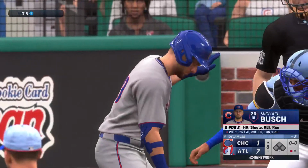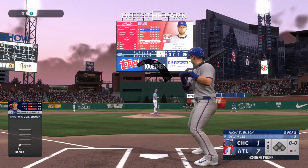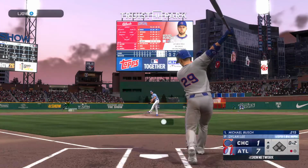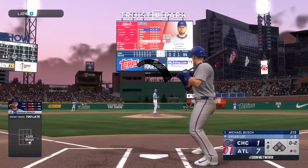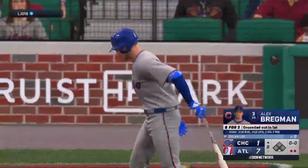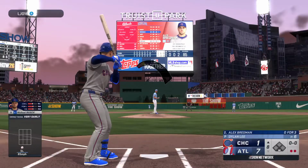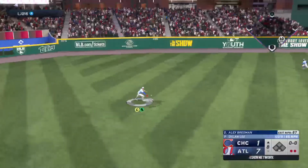Up next for the Cubs, back to the top of the order. So up next for Chicago, Michael Busch. Late on that fastball. Cuts on it and misses. That's a strikeout. Coming out of the bullpen throwing BBs. Alex Bregman. So up next, Alex Bregman. Line drive. And that is that.